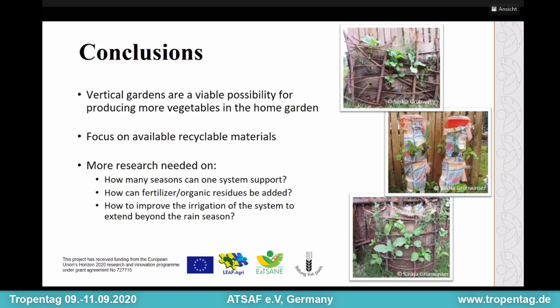Thanks, Sarah, for a very interesting talk to your poster and a very nice topic with beautiful illustrations. There's no question on the Q&A, but I surely have one.